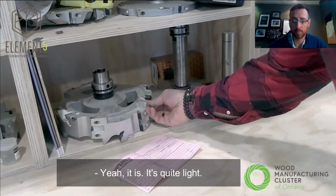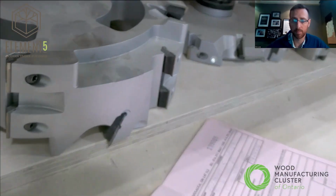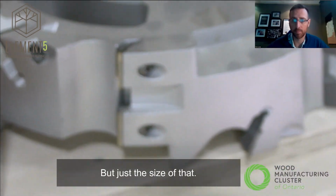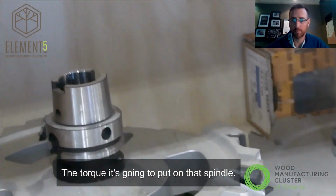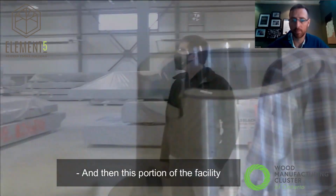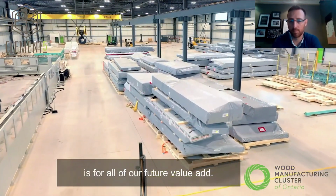Yeah, it is. It's quite light for aluminum, not a casting, a milled aluminum piece. But just the size of that piece, the end force, the torque it's going to put on that spindle is just... This portion of the facility is for all of our future value add.